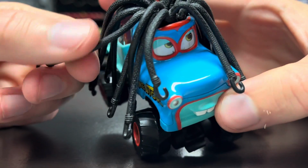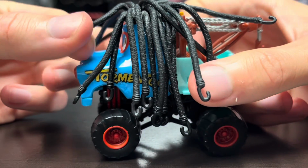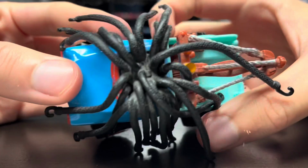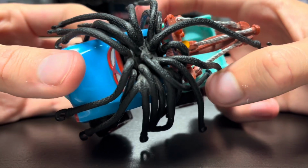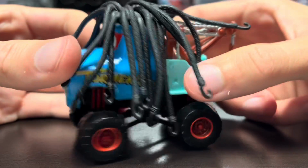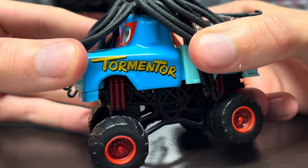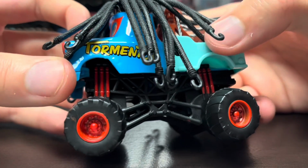Yeah, it's a nice texture to these tow cables here. Really cool. Like a rough, but also rubbery, soft in a way, kind of texture. It's weird, but yeah, they definitely collect dust up there. I could not get it out for nothing. I probably would have had to get a big air sprayer thing to get all that dust out. But there's a look at the Tormentor text on this side. Very cool. And there's his chassis.